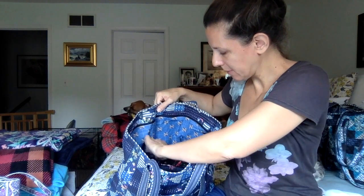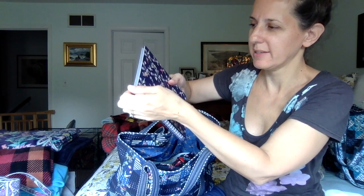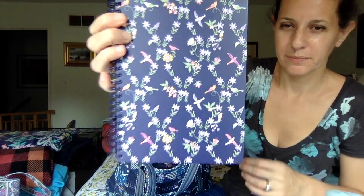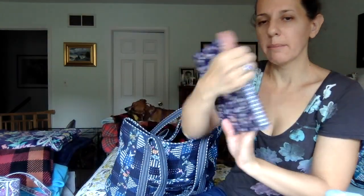And I started carrying around this small notebook. I think I want to get another one because I like this. I don't want this to get beat up. But this is French Ditzy, and this is a small spiral notebook with a pocket. It's nice. Gives you a nice look at the birds. And of course that is picked up here. That's this fabric here. It's on both sides. And inside, the inner paper is kind of pretty too and has birds on it.